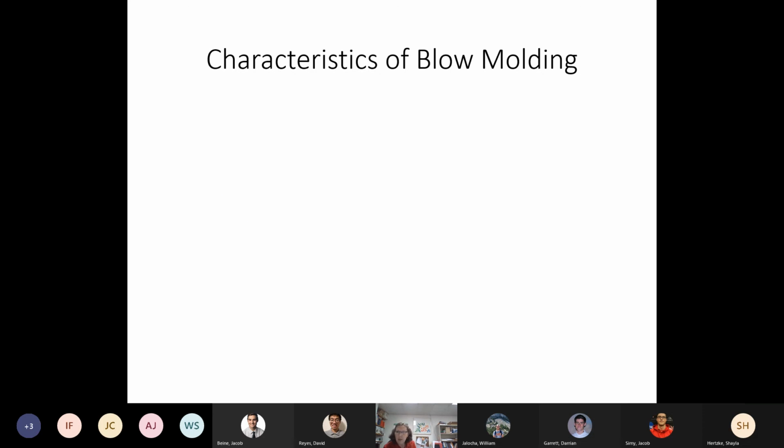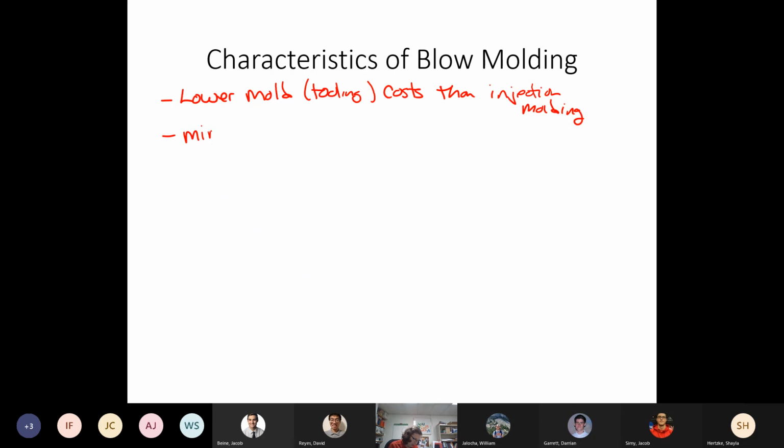Okay, so let's look at some characteristics of the process. Overall, we have lower mold costs. Again, this would be tooling, and this is going to be compared to injection molding. So injection molding, we sort of compare everything to. Minimal residual stresses. So we don't see a lot of residual stresses, whereas injection molding tends to have high residual stresses. It is very good for hollow shaped parts.